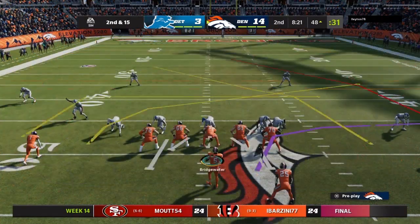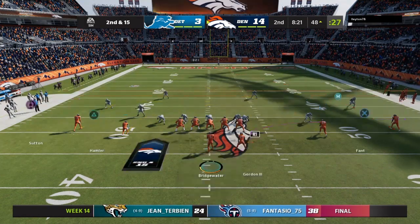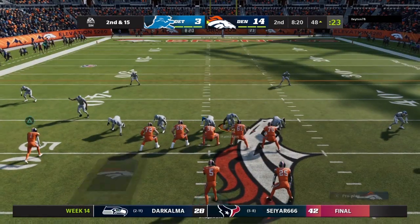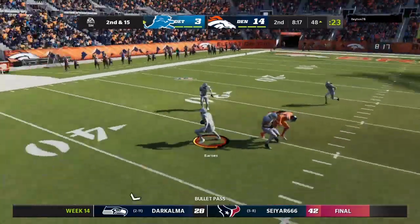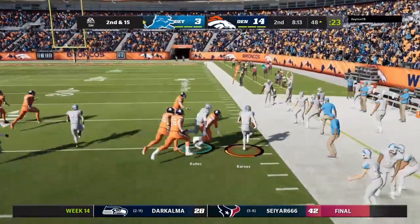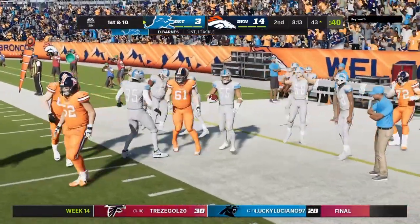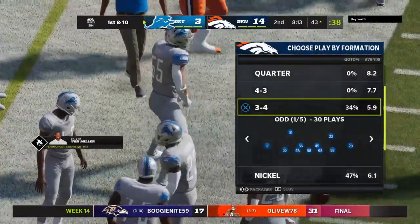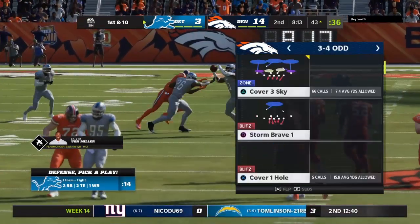So they'll come up after the incompletion for 2nd down. Throwing is Bridgewater. A pass for Sutton is intercepted. Picked off around the 37. So that's back-to-back drives where they've thrown an interception. Ordinarily, we look at the offense and say, what's going on with your scheme? Maybe we should look at the defense and just give them a whole lot of credit. They've got them frustrated right now.